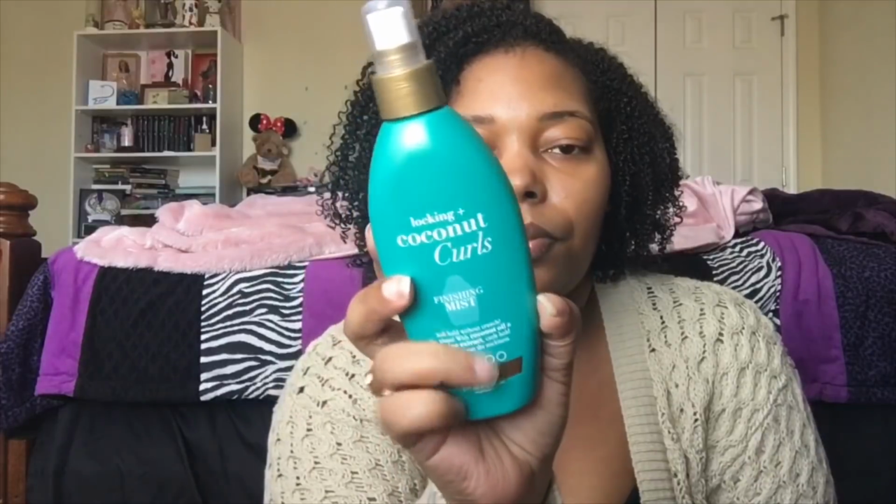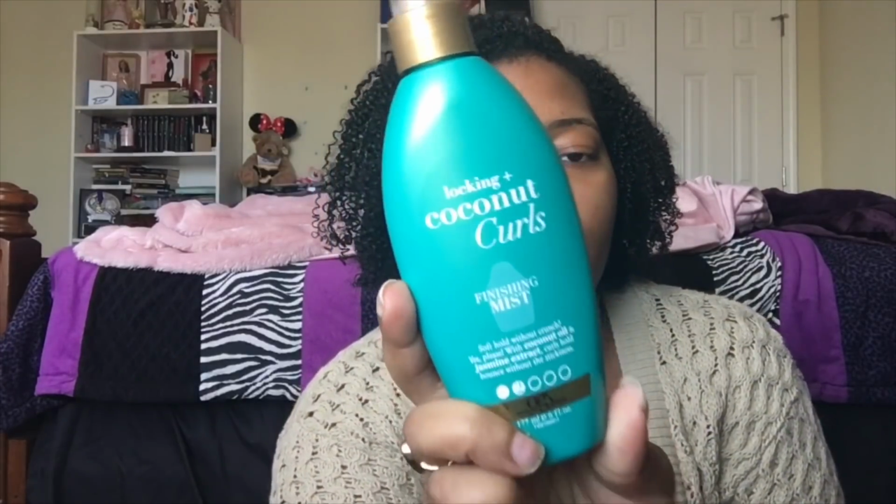The thing that pissed me off is this. This is the Lockean Coconut Curls Finishing Mist. At first I was excited because I was like, maybe it's as good as their oils. If you guys have been watching me for the last couple of years, you know I really like their spray oils. Those oils used to be in every single empties that I had, but I stopped getting them because I have way too much oil right now.